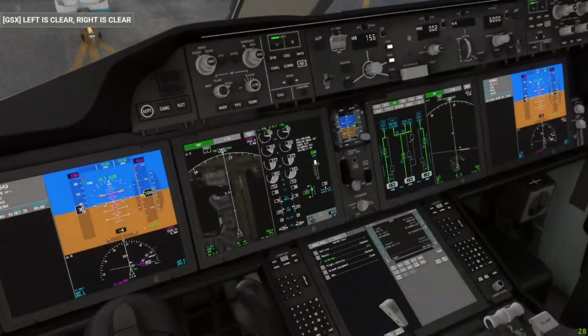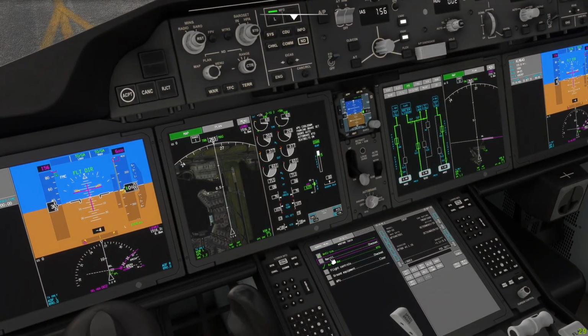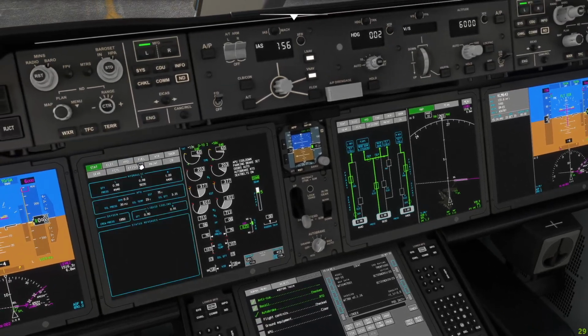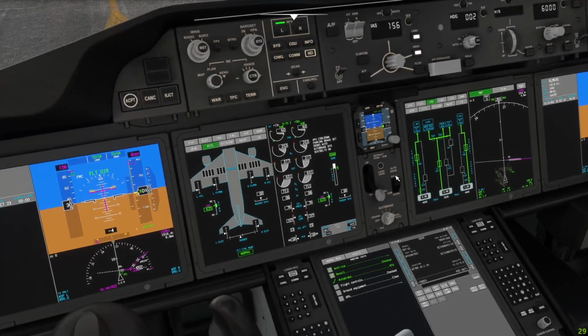Okay, before taxi checklist, anti-ice is not required. Everything is set to auto. Recall is checked. Flight controls. Oh, I almost forgot that. Flight controls. Okay, let's check.